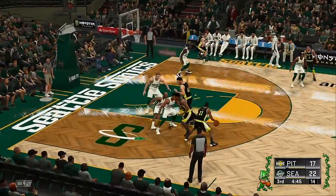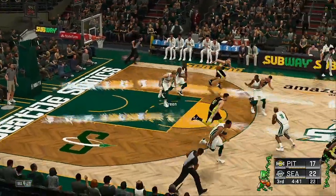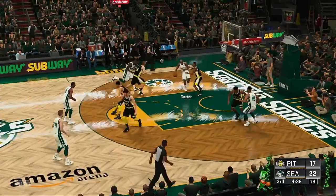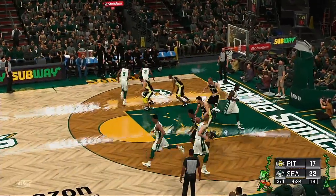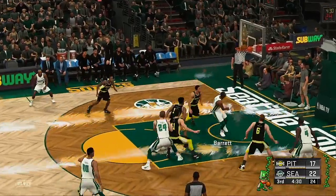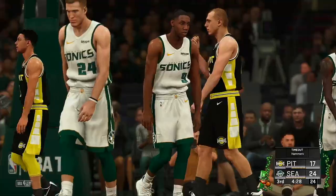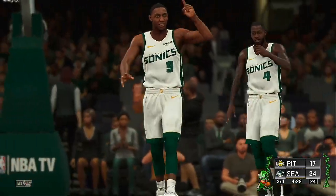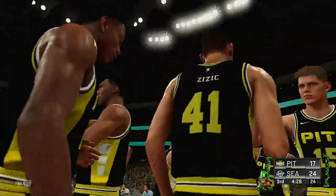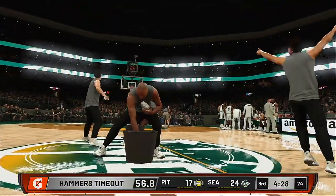Hunter, the pass to Morris. A 3 ball. And it's Seattle with the rebound. Carter against Morris. Barrett. That one falls, coming off Carter's feet. Barrett's got 5. And you like the toughness there. Barrett being more comfortable having to deal with an aggressive defense. Now a timeout called by Pittsburgh.